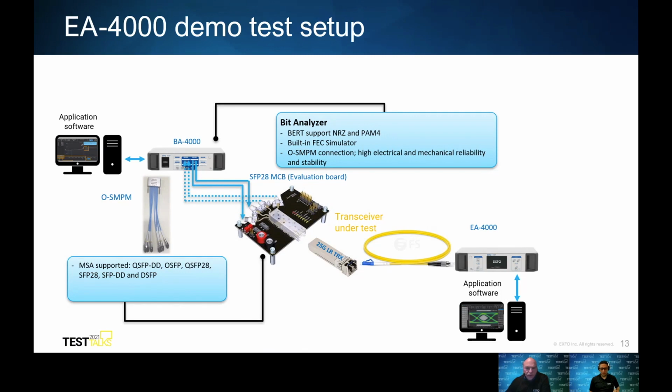The OSMP connector guarantees a high electrical and mechanical reliability and stability. So users can snap the connector directly into place for a quick test setup, or screw the cables in accordingly to increase the stability of the connections during longer examinations.